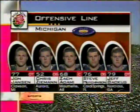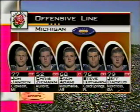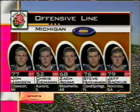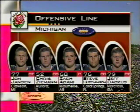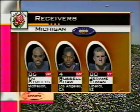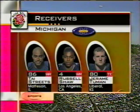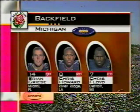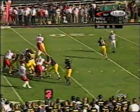The starting lineup for the Wolverines along the offensive front: two redshirt freshmen, Jeff Backus and Steve Hutchinson. Chris Siemens, a sophomore. Adamy and Jansen changed positions, but they've melded very well. The receivers, the tight end Jeremy Tooman is leading the team in receptions as far as the ends are concerned. Wideout Ty Streets finally has healthy hands. And the big thumper in the backfield is Chris Howard. 868 yards on the ground.